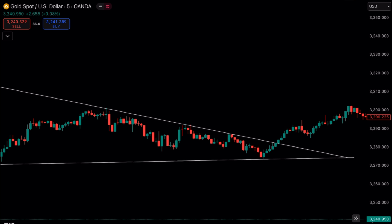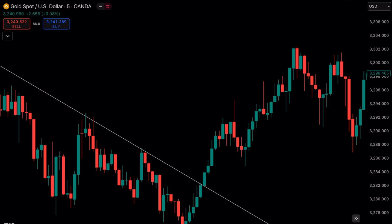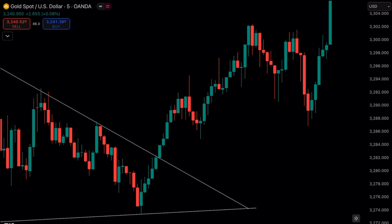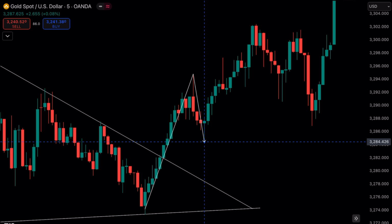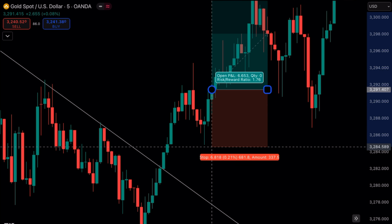Eventually, the price did break out, but here's the key. The breakout came with low volume. That's usually a red flag. So, instead of entering blindly, I waited for a retest and confirmation. And right there, I got my confirmation.